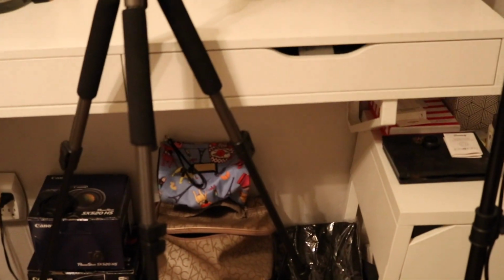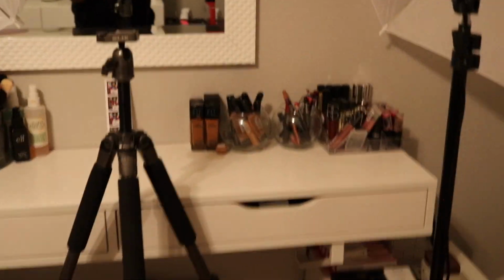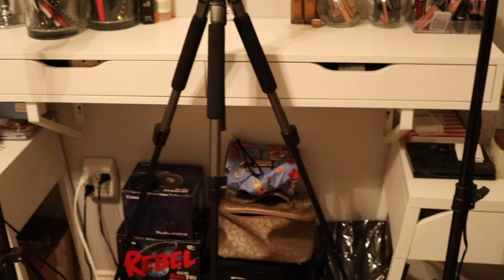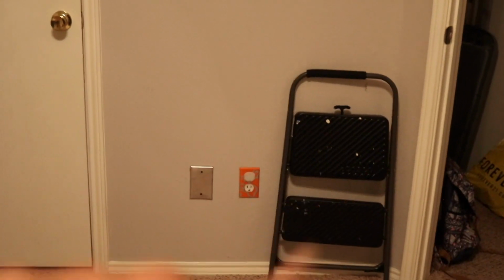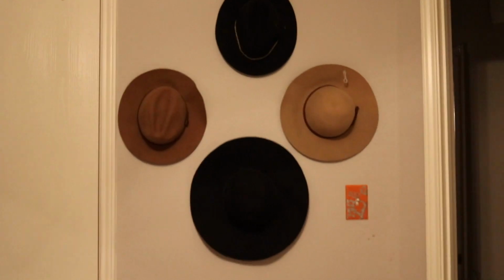So I kind of moved everything out. I need to get a new rug because that rug is so dirty. My vanity is clean, and I still have my camera and stuff set up right here, because this is where I film, in front of everything. Those are my lights, and I sit my camera right here on my tripod. One thing I do want to get is a table. So I'm thinking about putting a table right here where I film, or over there where that space is. And on the wall, I just hung up my hats right there.